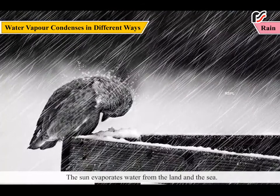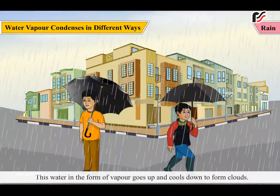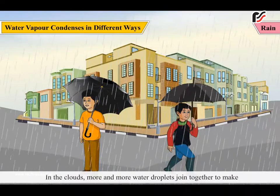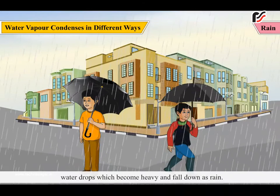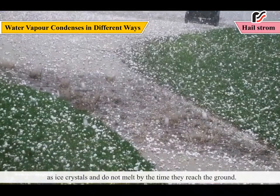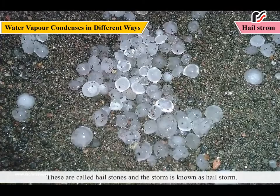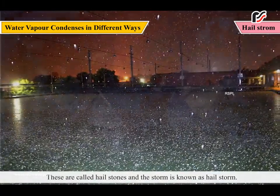Rain. The sun evaporates water from the land and the sea. This water in the form of vapor goes up and cools down to form clouds. In the clouds, more and more water droplets join together to make water drops, which become heavy and fall down as rain. During stormy weather, the bigger drops of water usually get frozen as ice crystals and do not melt by the time they reach the ground. These are called hailstones, and the storm is known as hailstorm.